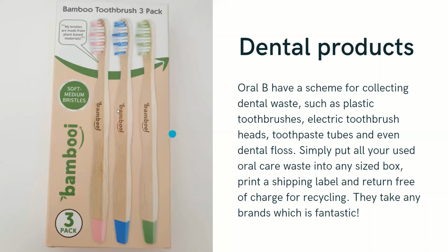This set of 3 adult toothbrushes was $4.99, so a fairly comparable price to a plastic toothbrush. And this is completely biodegradable. Feels really nice and lasts as long as your plastic toothbrush. So whenever you decide to get rid of it, you can dispose of it and have a clear conscience.